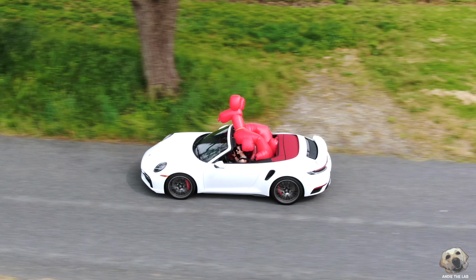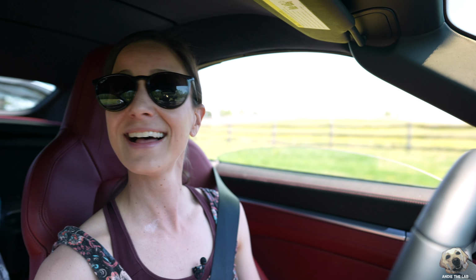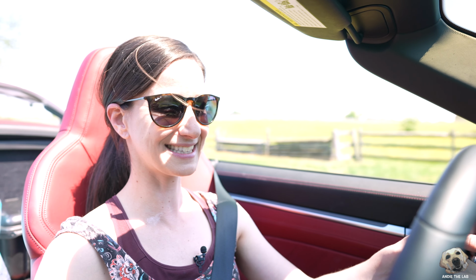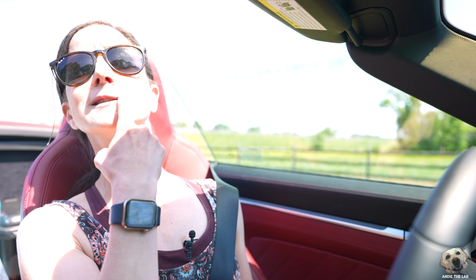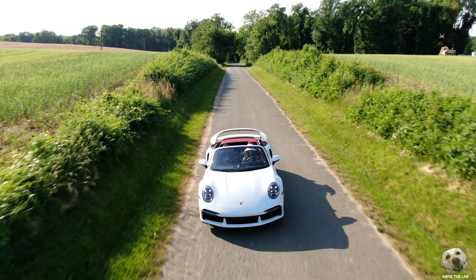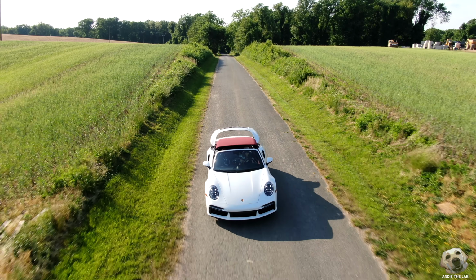Speaking of the top, this is such a fast operating convertible. It takes about 12 seconds. Woo! Yikes! It's sunny out. I highly recommend you keep this in the car if you have a convertible. I do not want to get a mustache. I think we got to adjust this a bit. So again, it takes 12 seconds to open or close, and I can go up to speeds of 30 miles an hour, which is great if all of a sudden you hit bad weather and you got to close this thing up. It's not like you got to pull over. You just got to slow down, slow enough to get that baby back on.